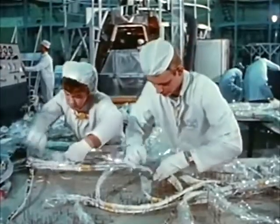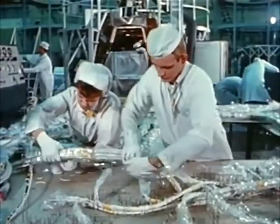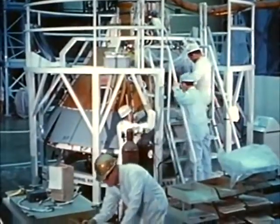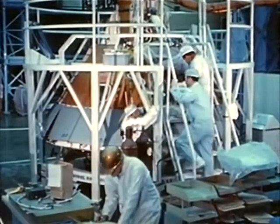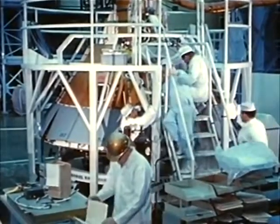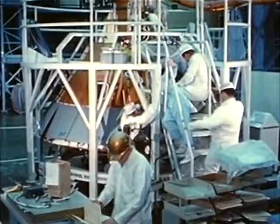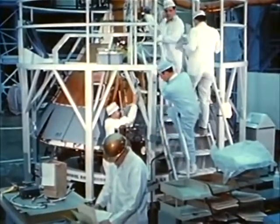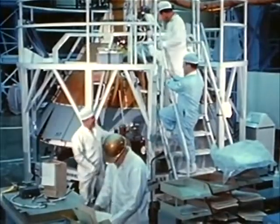Remaining Block 1 spacecraft were in various stages of assembly, subsystems installation, and testing. The modules for spacecraft 011 for the second unmanned Apollo mission were in final systems installation before entering acceptance testing. The modules were shipped to Cape Kennedy in April 1966.